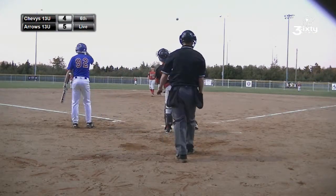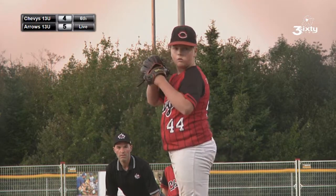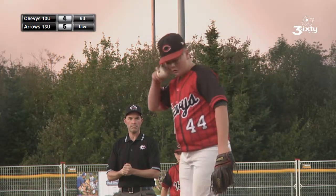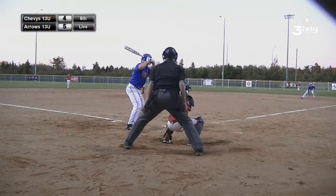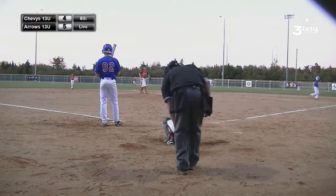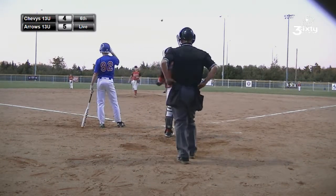That one misses high and tight, and the count goes to 1-2. Dukoff at first, the potential insurance run for the Arrows. That one misses inside as well, and it's now 2-2. Two balls, two strikes on the first baseman for the Dartmouth Arrows. The 2-2 pitch, pulled foul as James got a little bit too far ahead of that one. It'll remain 2-2. That one misses inside and the count runs full.